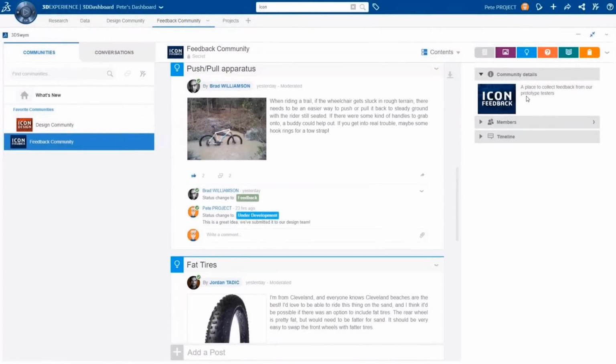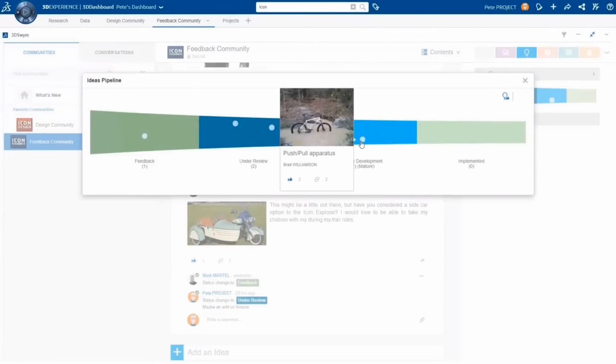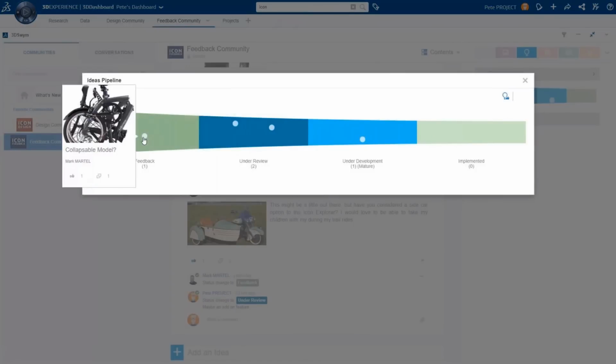The group of early prototype testers received their Icon Explorer and they've provided some valuable feedback for Pete and his team. They've given him some ideas of possible design changes and enhancements to make the next version of the Icon Explorer even better. Pete can filter just on the ideas that are provided by the testers. In addition, he can view the ideas pipeline that provides an overall view of all the ideas the prototype testers have come up with. This pipeline allows Pete to graphically show the early adopters which ideas the design team are reviewing, which are under development, or which have already been implemented in the next iteration.